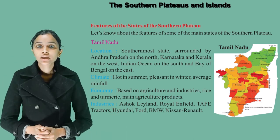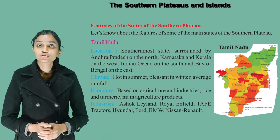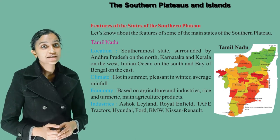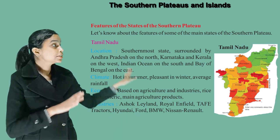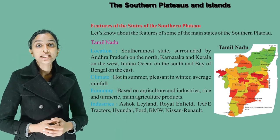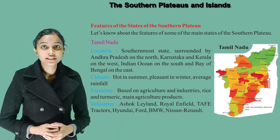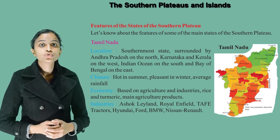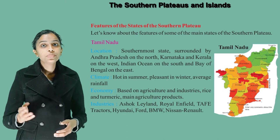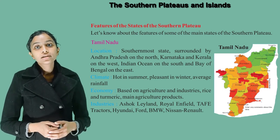Economy. Based on agriculture and industries, rice and turmeric, main agriculture products. Industries. Ashok Leyland, Royal Enfield, TAFE tractors, Hyundai, Ford, BMW, Nissan, Renault.